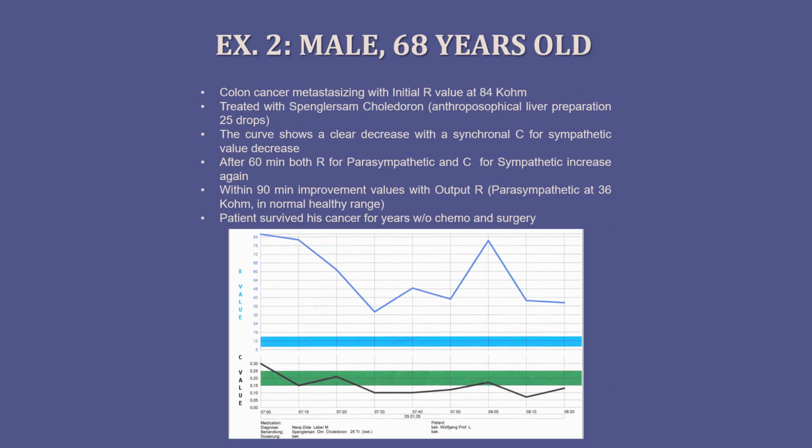Next example we have here is that of a 68-year-old male patient suffering from colon cancer that is metastasizing with an initial R value of 84 kiloohms, as we can see in the graph. This patient was treated with Spengler-Sam Colidoron, which is an intraesophageal liver preparation, 25 drops in this case. If we look at the curve, we see a clear decrease with a synchronal C for a sympathetic value decrease. After 60 minutes, both R for the parasympathetic and C values for the sympathetic increase again.